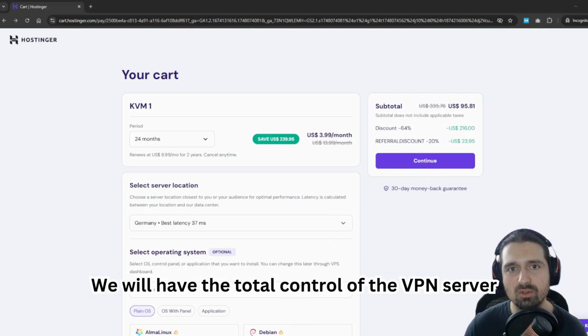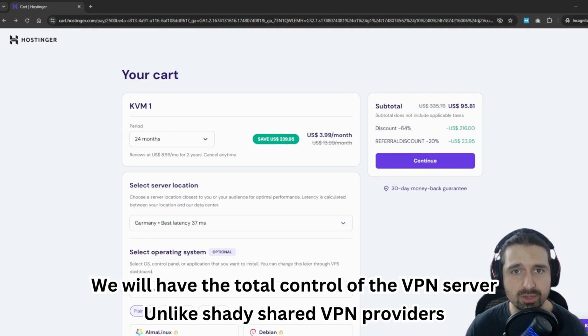The important thing is that we will have control of this VPN server, so our traffic would be invisible to other people or any other shady VPN company.